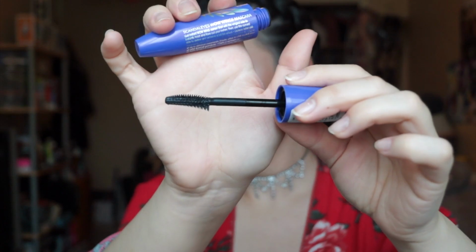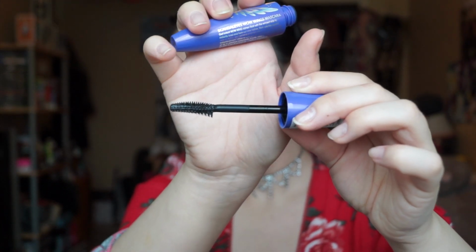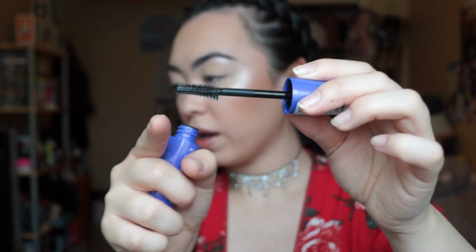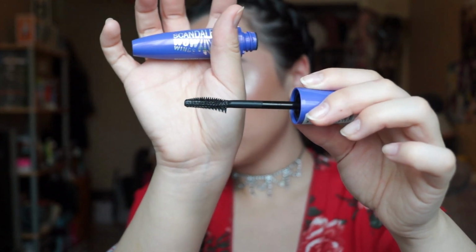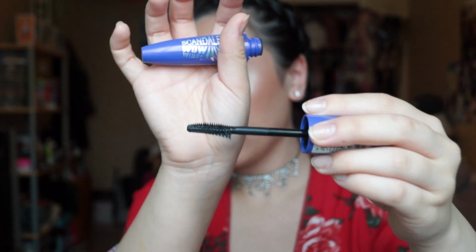So what I'm gonna do first, I'm gonna curl my lashes. So let me show you the brush. So when it says the curved side, it means this top here, and the wing side, it means the lower part here. So it wants me to do it this way first, like brush, brush, brush. Then it wants me to flip it over and brush, brush, brush. So that's what I'm gonna do. Let's just get going.